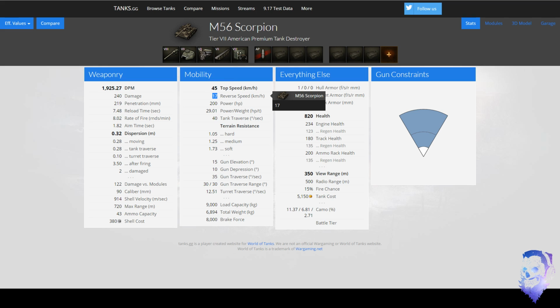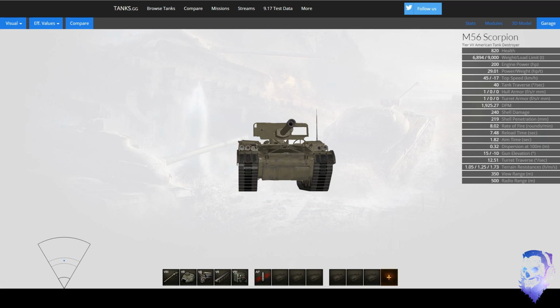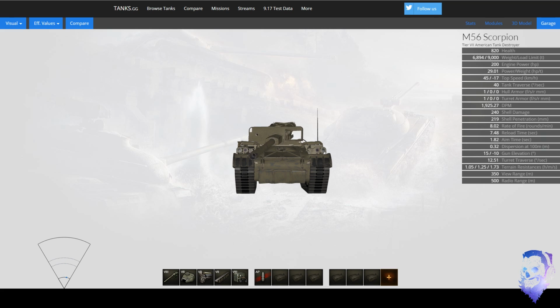And the reverse speed got buffed not too long ago, so it goes 17 backwards, which is relatively fast. It's like 4 kilometers an hour faster than the SU-122-44, which is one of the most OP tier 7 TDs there is. Of course, that's really good depression, and if you depress the gun all the way, all you will see is basically the gun shield. Let's see if I can show you guys.